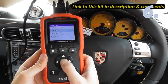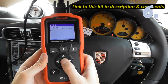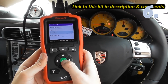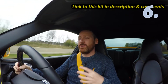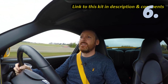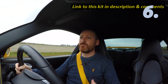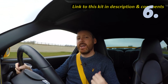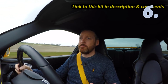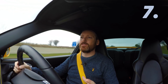Now, this kit basically will allow you to diagnose your own faults. So if you've got a check engine light, an ABS, PSM light, airbag light, anything like that, or anything which crops up on the dashboard and you think shouldn't be there, or service light as well, it'll let you reset all of these lights and it'll pinpoint the fault and tell you exactly the location of the fault. It's a really, really handy kit to have, and I always keep one with me in my 911, my Cayman and my Boxster.